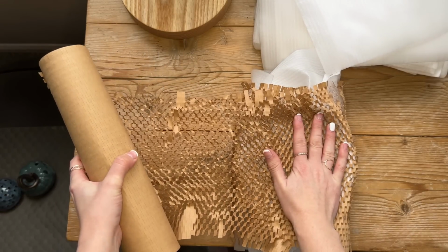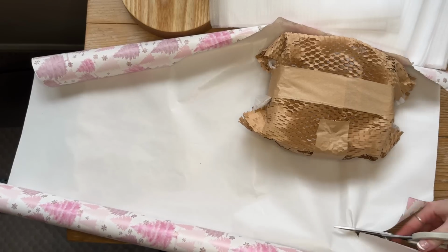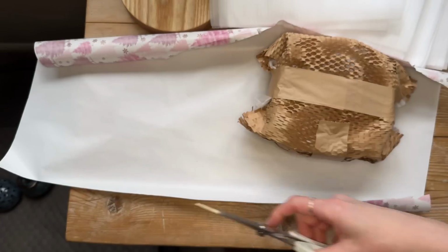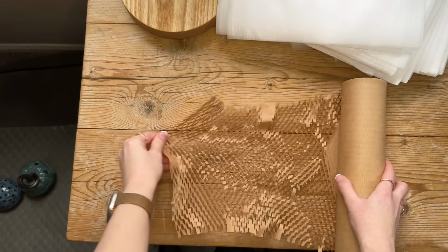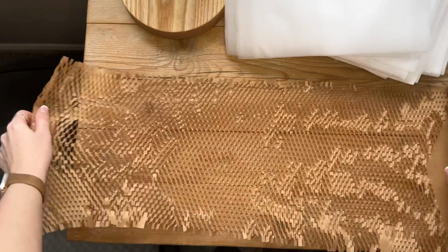That's quite a satisfying sound, to be honest. Right, just the right spot there. Oh, that's so satisfying.